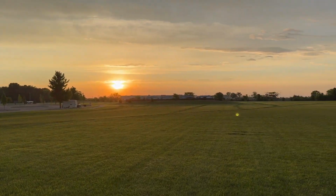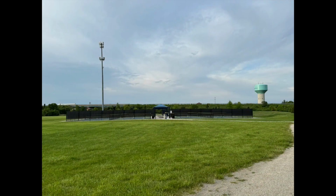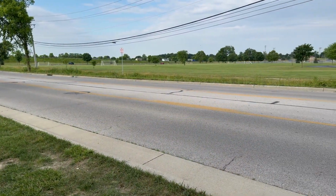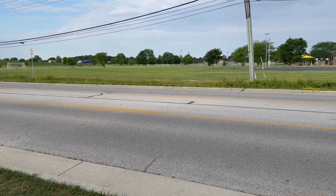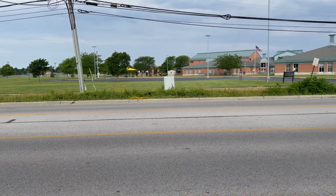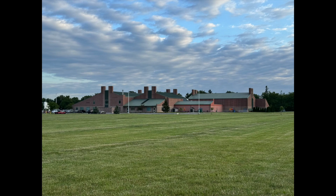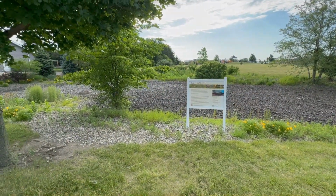To the south, Rotary Park is bordered by I-475 and a very tall cell tower. To the west, Rotary Park is bordered by Fort Meigs Road, along which you will find Fort Meigs Elementary School and Rivercrest Park. And finally, to the north, Rotary Park is right next to the Fort Meigs YMCA and some residential houses there on Fort Meigs Road.